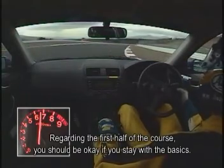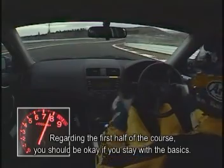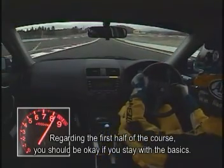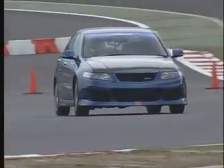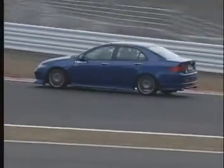Front-wheel drive cars are not a good match with long corners. Let's see how Hattori drives through the technical section of the course.